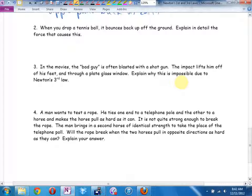Oh, classic movie myth. In the movies, the bad guy is often blasted with a shotgun. It comes time for him to die. I'm not sure how this works in movies, but plate glass windows are like magnetic to bad guys, because somehow when it comes time for them to be shot, they have to be standing in front of a plate glass window. When's the last time you saw a bad guy standing in front of a nice brick wall so he just fell backwards against the wall and slumped down?